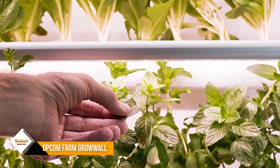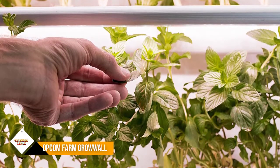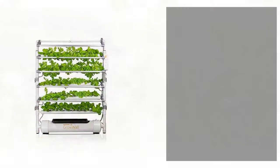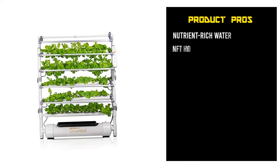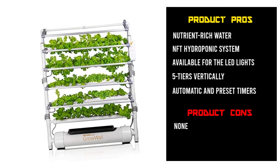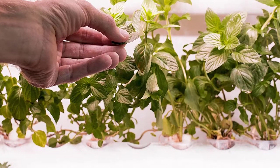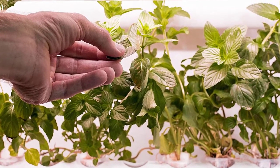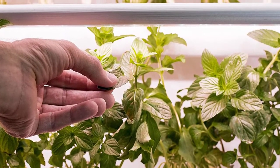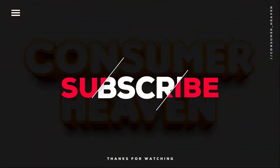The water tank is 7.1 gallons, 27 liters, and uses water efficiently. It includes 75 growing pots, meaning you can grow 75 vegetables, herbs, and/or salad greens at once, all year round. That's made possible by having 5 tiers vertically for space savings. It's great if you live in a smaller home or apartment. Automatic and preset timers are available for the LED lights and water circulation. That was our list of the top 5 best smart indoor gardens just for you.